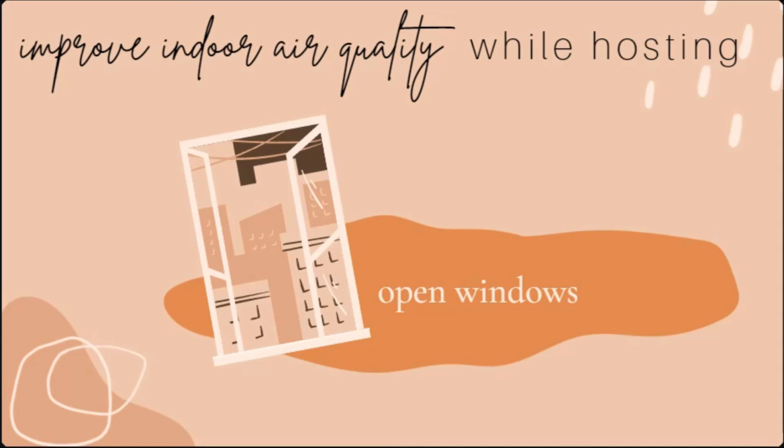Opening windows is always going to allow fresh air inside, and it will always lower the carbon dioxide levels dramatically. I think it's one of the best ways to cool off your space if it's gotten warm, as opposed to turning on your air conditioning. Diluting your indoor air, which is filled with, like we talked about, toxins, VOCs, and particulate matter, with outdoor air can raise the indoor air quality immensely. You'll just want to make sure that your outdoor air quality is okay outside, and it's safe to breathe.